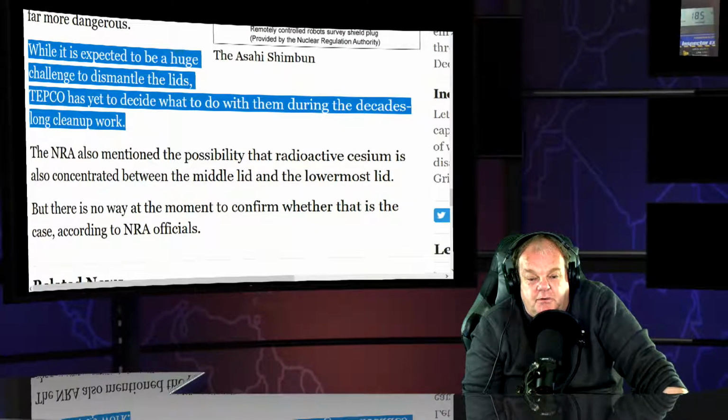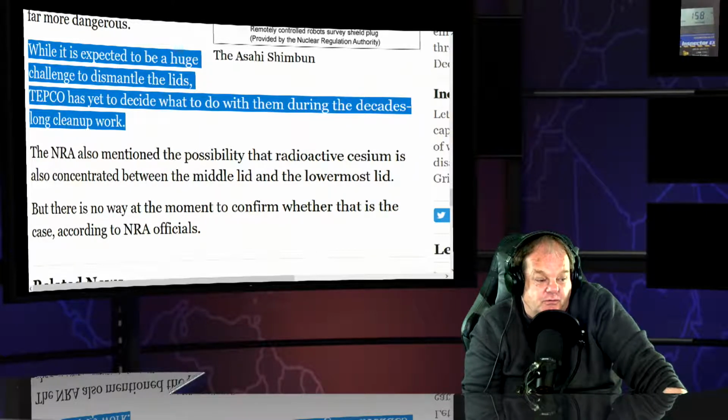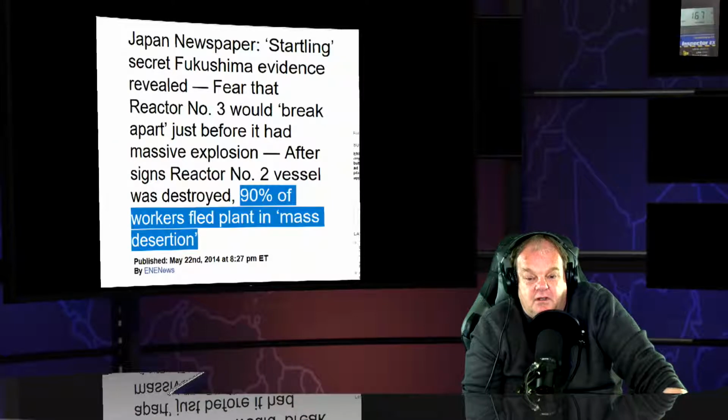While it is expected to be a huge challenge to dismantle the lid, there's 3 of them on top of each other. TEPCO has yet to decide what to do with them during the decades-long cleanup work. Well, apparently they're going to ship them to another country for recycling into pots and pans and bumpers and spoons and stuff. That story's coming up.